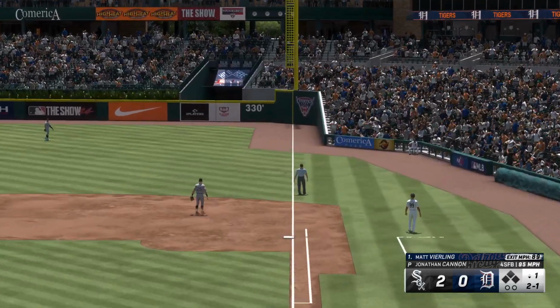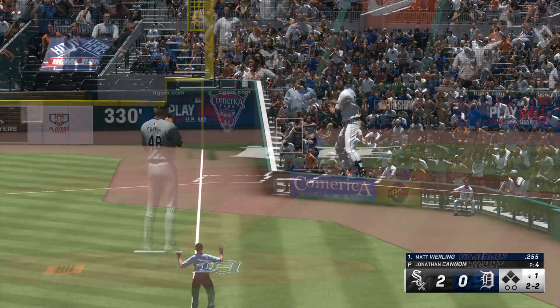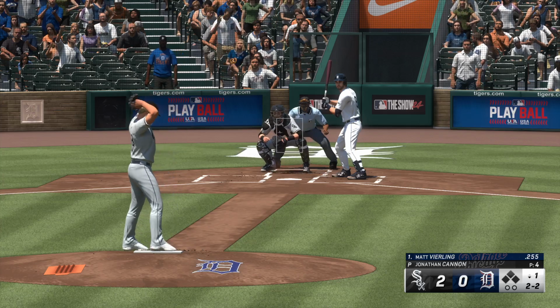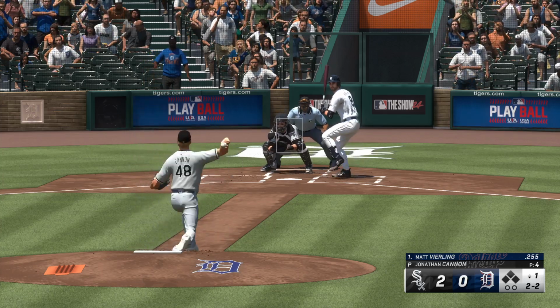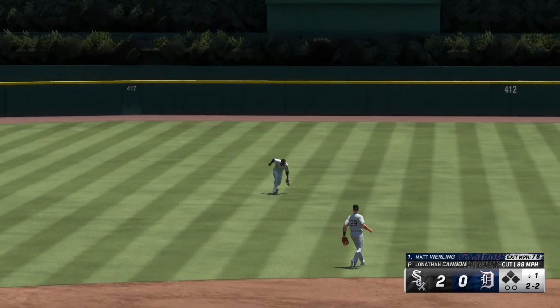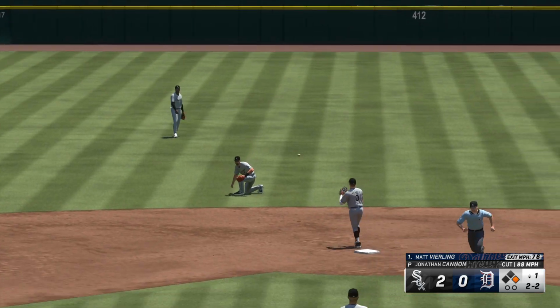Fouls one off, 2-2. Well, after scoring runs, this is where you're looking for that shutdown inning. Get that hot team back in there to swing the bats. Ground ball to the middle. That's a base hit. So, runner aboard to start the inning.